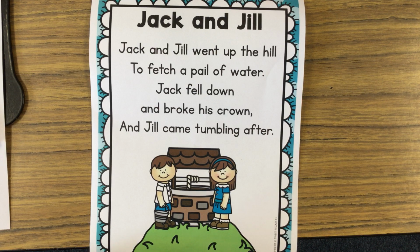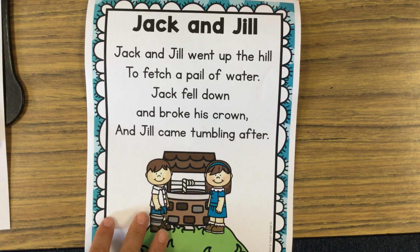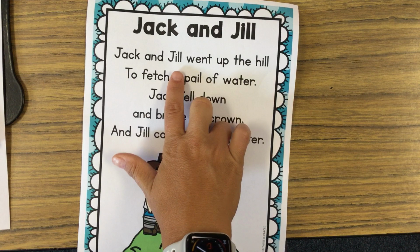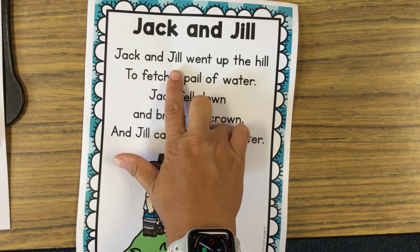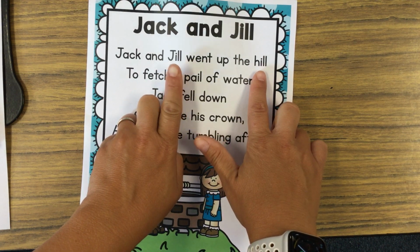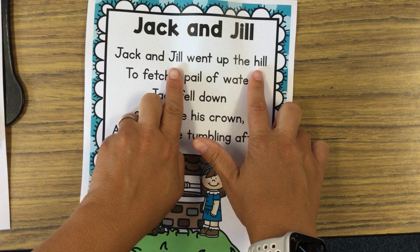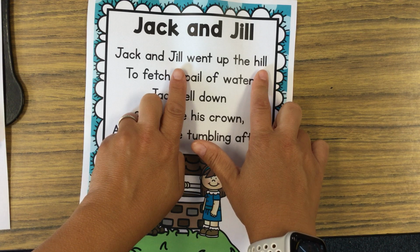All right, so then what we did was we looked for words that rhymed. And right away, everyone was looking for the word that rhymed with Jill. Can you think of the word that rhymes with Jill? It's in the first line. Jack and Jill went up the hill. Do you see Jill and Hill? They kind of look the same. Do you see it's J-I-L-L and H-I-L-L? They're a true rhyme. So Jill and Hill rhyme. So we all said Jill, Hill.